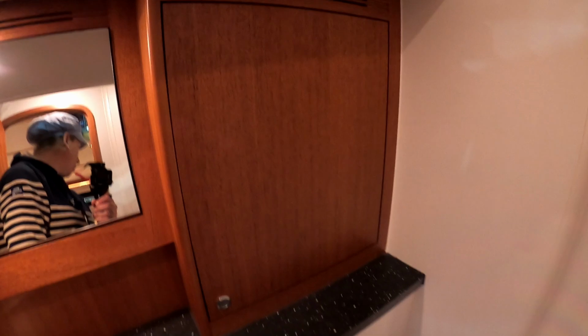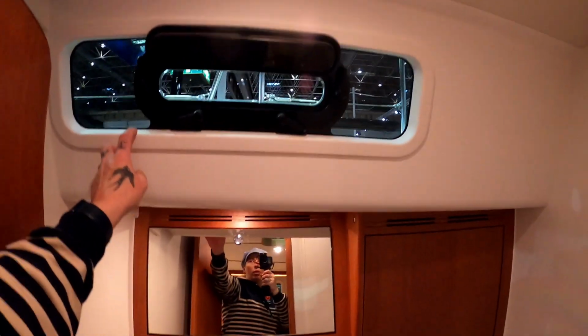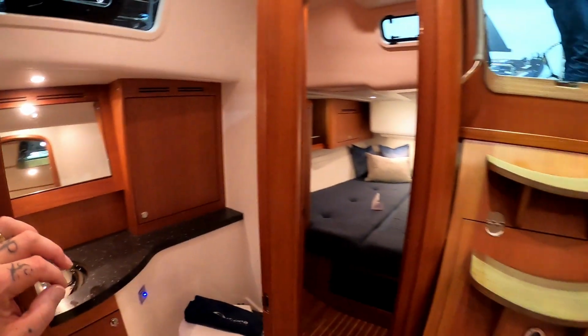I don't know if you can see it, but you have a heater fan there. There is actually one down in here, so if you've got your wet weather gear, you can hang it up in here and it will dry out. You're not having to worry about condensation or anything like that. And there is an opening hatch in your port light. It's Luma glass, so you know it's quality stuff.